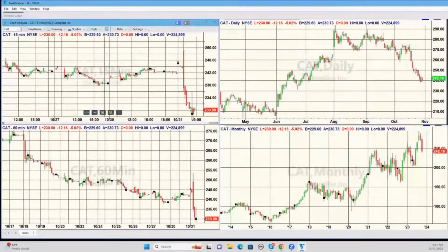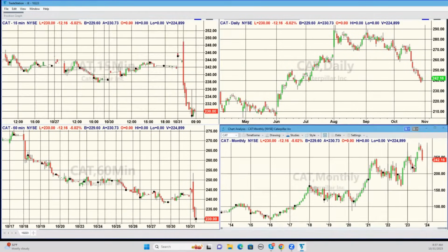Not much in here. I'll just give you the pre-market low, 228.20, and then if you're looking for a bunch of lows in the same area on the monthly, you're looking in the lower 200s. Won't see that today, though.